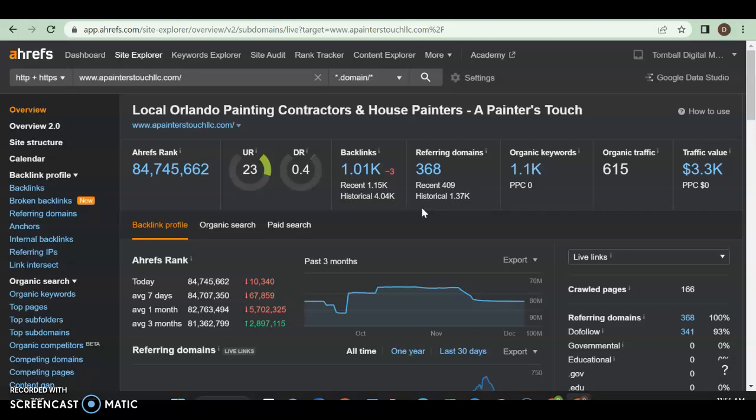Now, let's just take them from him. Find out the really good referring domains. Take them, put them on your site, and then add about 20 to 30, 50. The more you add, the better. And then do that over a period of time, and then you will be stellar.